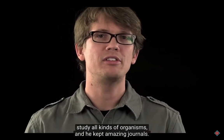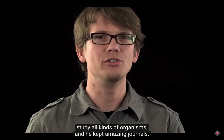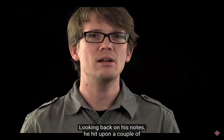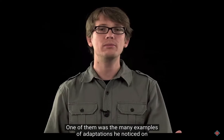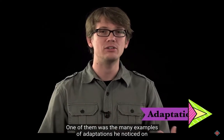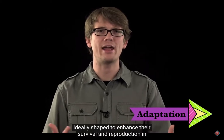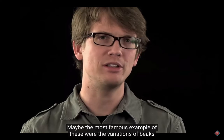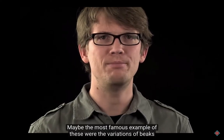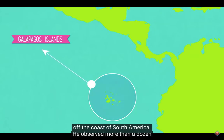Darwin was able to study all kinds of organisms, and he kept amazing journals. Looking back on his notes, he hit upon a couple of particularly important factors in species survival. One of them was the many examples of adaptations he noticed on his journey. The ways in which organisms seem to be ideally shaped to enhance their survival and reproduction in specific environments. Maybe the most famous example of these were the variations of beaks Darwin observed among the finches in the remote Galapagos Islands off the coast of South America.